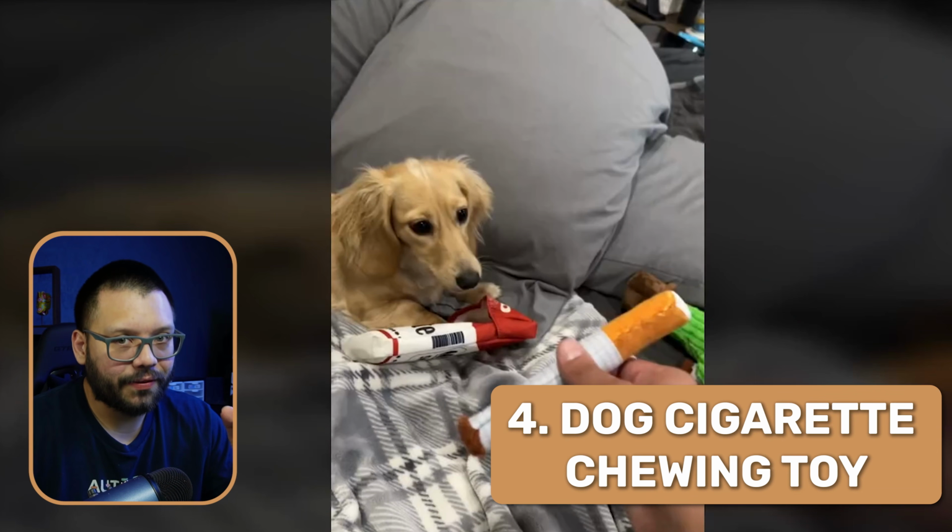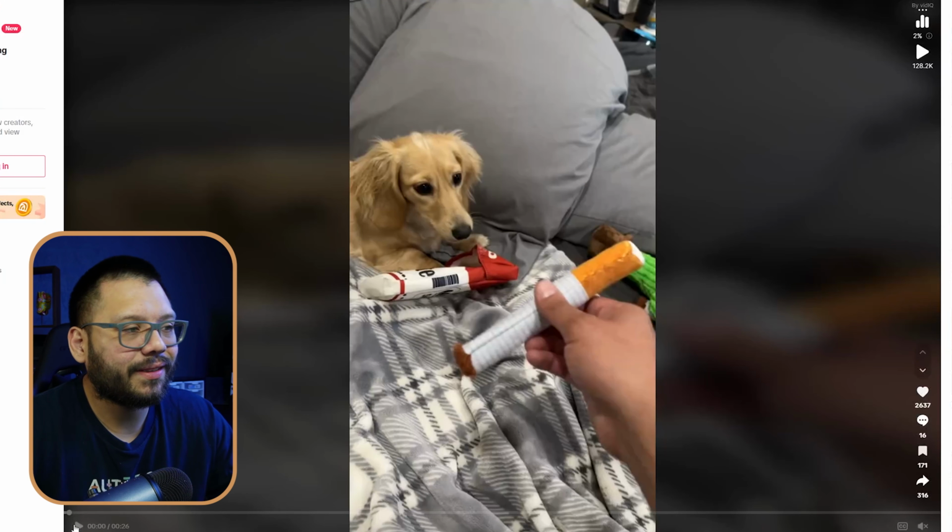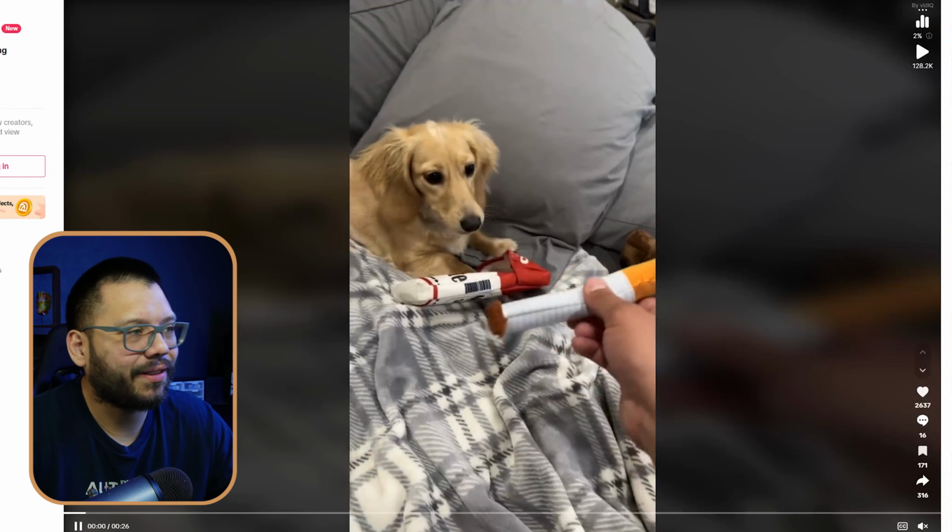Next up we have a dog cigarette chew toy. Don't worry, it's fake, so there's nothing to worry about. But if you know me, then you know I love the pets niche, especially in the dogs niche in particular. These little cute furry animals always get people's attention, especially on TikTok and Facebook for ads. So let's check this one out really fast. Now, right off the bat, the first thing that we're seeing is this pretty massive plush cigarette with a little dog, and he's kind of like, what's going on here?